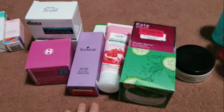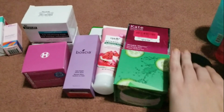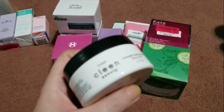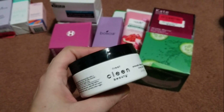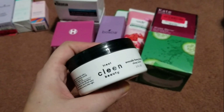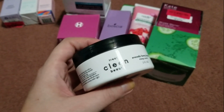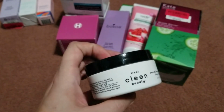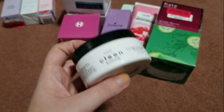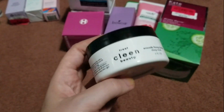Now I'm going to do this section, and this section is kind of more just like random stuff. One thing I know I'm not going to keep is this Clean Beauty, which is another, I don't think they have it anymore, at least not at my Walmart. They had a couple products that I enjoyed, but not a huge amount that I would re-recommend. This is the Avocado Hemp Butter Sleep Mask. Just not something I see myself using again. I'll probably see if someone wants to have this. I mean, I've got nieces and such.